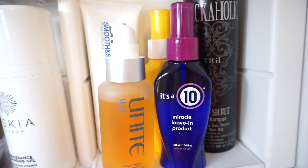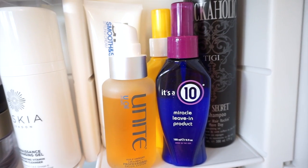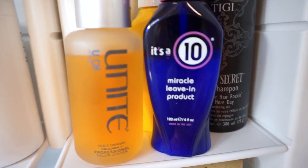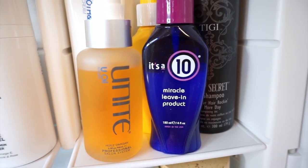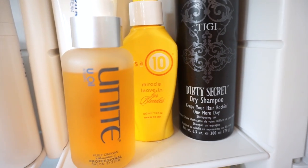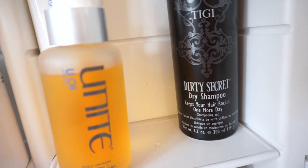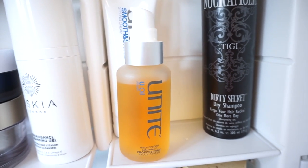Next to that, I have all of my everyday hair products. There's not a ton here, but the ones that are here are things that I use every single time I wash my hair. All of my other products like hairspray and all of that stuff is underneath my sink, but this is the stuff that I use every single day. So first we have the It's a 10 Miracle Leave-In product. I love this. I've gone through so many bottles of this, probably at least 8 bottles. Behind that, I have the It's a 10 Miracle Leave-In for Blondes. This is a purple tinted version of the It's a 10. I actually don't like it very much, so I'm trying to just use it up. I don't use it every single time I wash my hair. I alternate it with the other one every other time, but I am trying to use it up and I won't be repurchasing it. I'll just be buying the regular one.